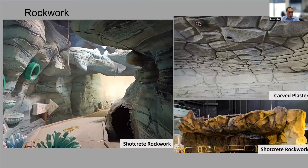So here you could see on the left photo, that's a shotcrete rock work. This is a finished product. And this here, it's a ride that has fog elements, so it has to be lightweight concrete.